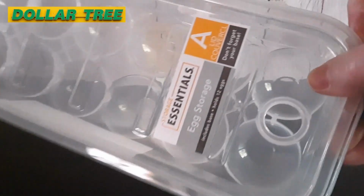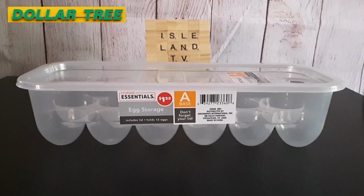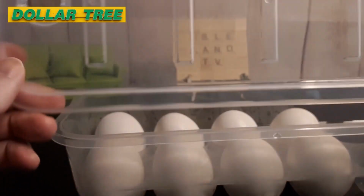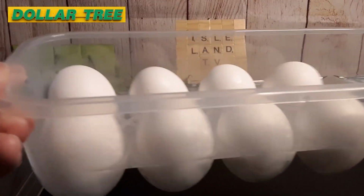There's a little vent hole in the lid, so you can get your finger in there too to get your lid off. Here's what it looks like with actual eggs inside of it. And as a bonus, you can make funny noises with it.